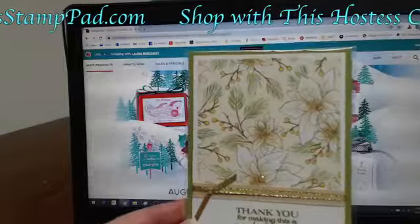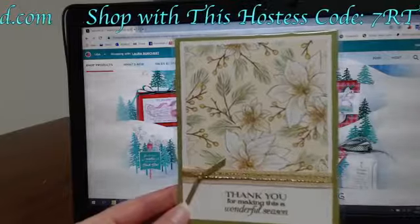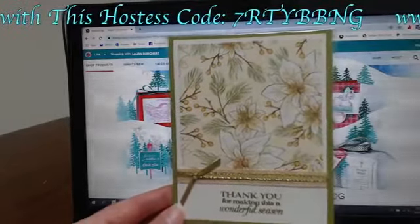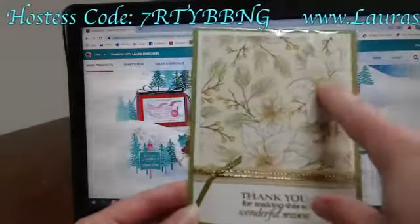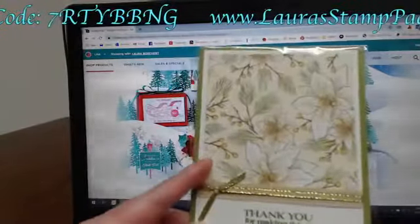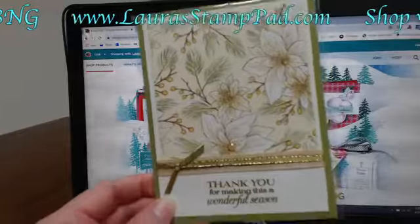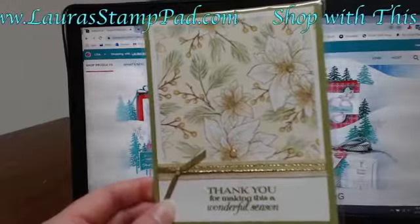This one has those fabulous poinsettias. I'm not so sure I like this subtle designer series paper though. So let me know if you guys are loving it or if it's too subtle for you. But I do love these little glittery dots. Those are super cute. And this card uses a 4x4 piece of designer series paper, which means you can get every inch of your 12x12 designer series paper used up. And I am a huge fan of that, especially when making multiples for Christmas time.